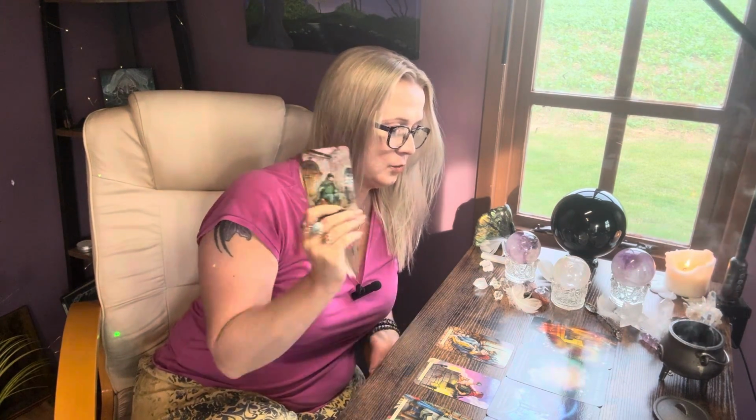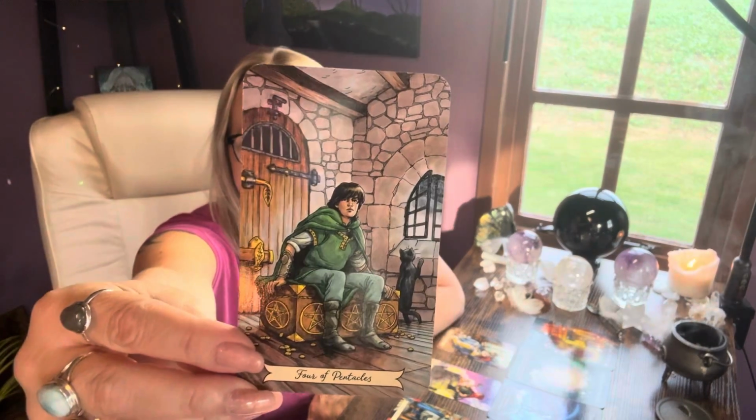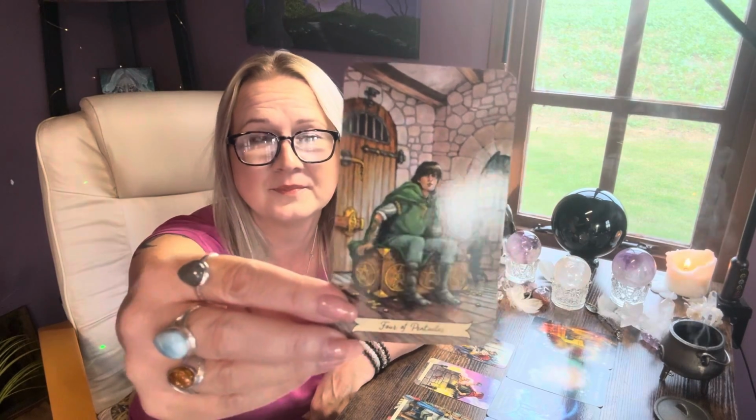Right, the 1st house, what people see and the impression you're giving. And you've got the 4 of Pentacles. So right now, you might be giving off the impression that this is mine. This is mine. Get your hands off. Could be. Or you might be feeling that you need to protect your assets. You need to protect your energy in some sort of way.